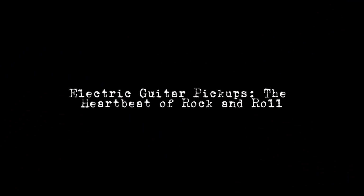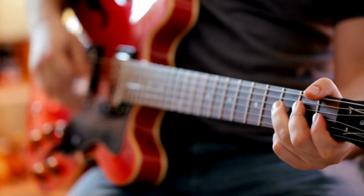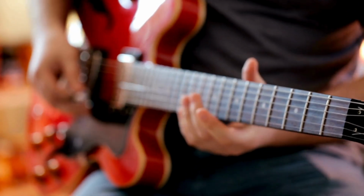Electric guitar pickups, the heartbeat of rock and roll. The electric guitar's iconic sound, the very heartbeat of rock and roll, wouldn't be possible without the humble pickup. Pickups are the devices that capture the vibration of the guitar strings and convert them into electrical signals, which can then be amplified and blasted through speakers.